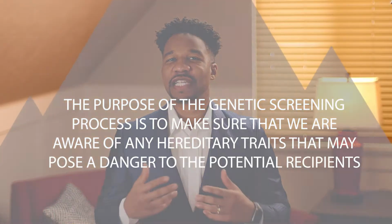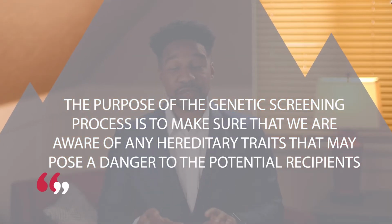The purpose of the genetic screening process is to make sure that we're aware of any hereditary traits that may pose a danger to the potential recipients who want to take custody of the eggs. We want to make sure that we know about any genetic abnormalities that the donor may or may not carry. And last but not least, we do a psychological screening or evaluation of the donor. And I've had a lot of intended parent clients, or recipient clients rather, that want to skip over this phase. They say, I don't want to pay for that screening, but it is vitally important.